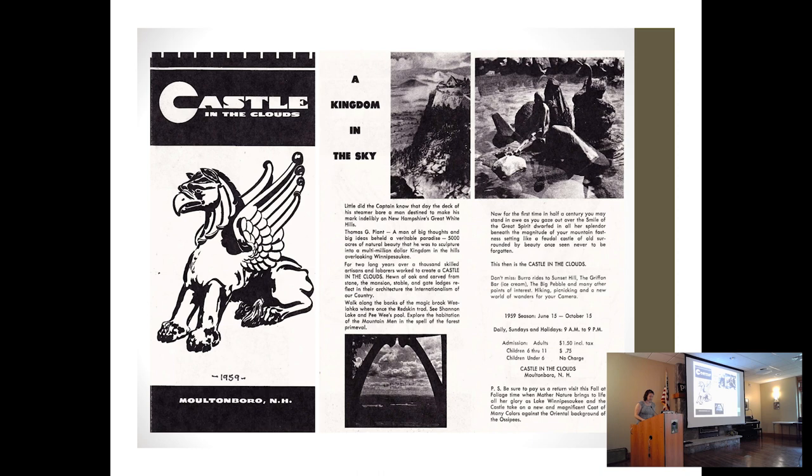Roby opened Lucknow to the public bearing a new name, Castle in the Clouds. Visitors were invited to tour the mansion and stable, what we call the carriage house today. They were encouraged to hike, picnic, and enjoy ice cream on the property, and even take a burro ride to Sunset Hill. In 1971, Roby converted the plant's horse stable to make space for a gift shop, kitchen, and snack bar.